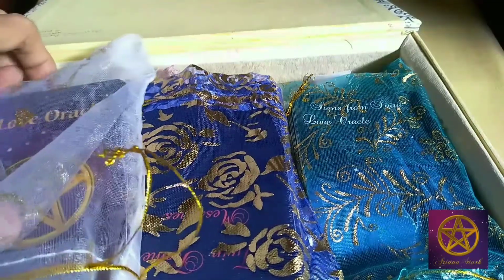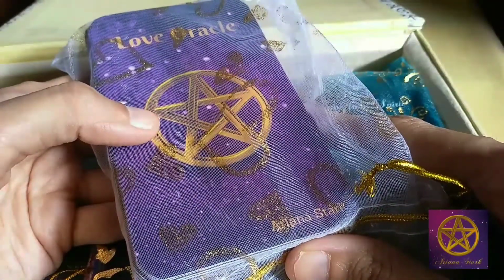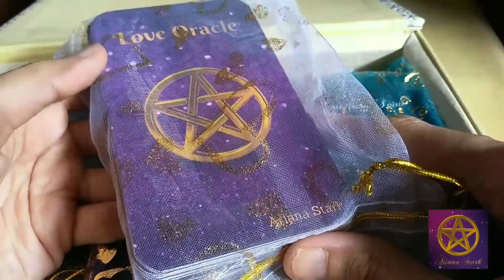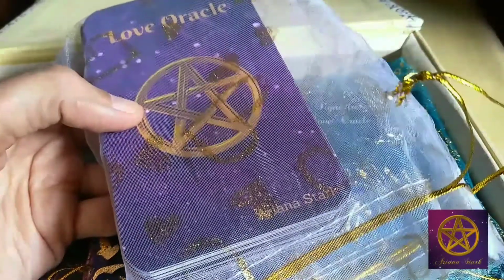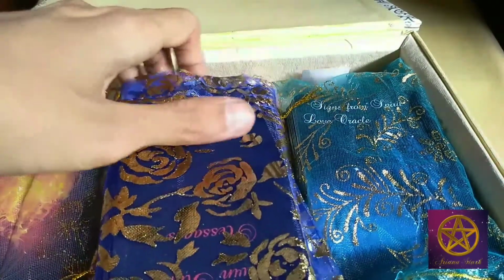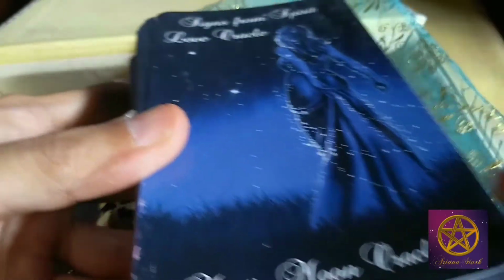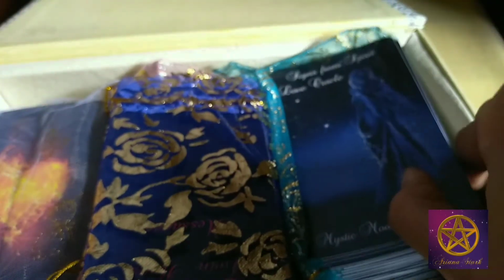These are some of my Love Oracle decks. This is the Love Oracle deck that has been created by me. I think you'll be familiar with this deck because the intro of my videos has this. These are some Mystic Moon decks that I have here. This is the Signs from Spirit Love Oracle, which you can use individually or you can use them to find something about your love life.